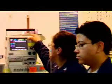You see what appears to be a waveform on the screen. So, security.